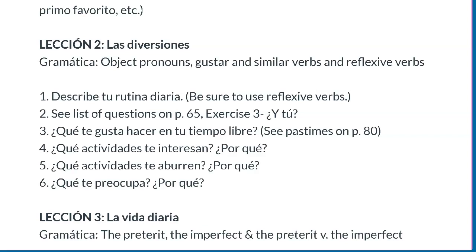Now, this question will trip people up. I'm not asking you what you did yesterday or anything. I'm asking you to describe your daily routine, and that's habitual actions. We use present tense for that.